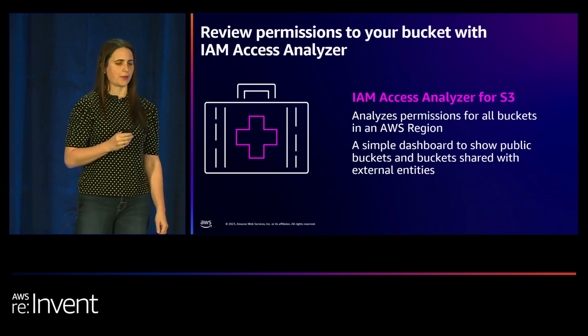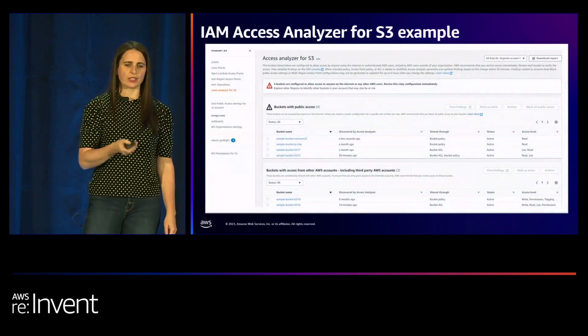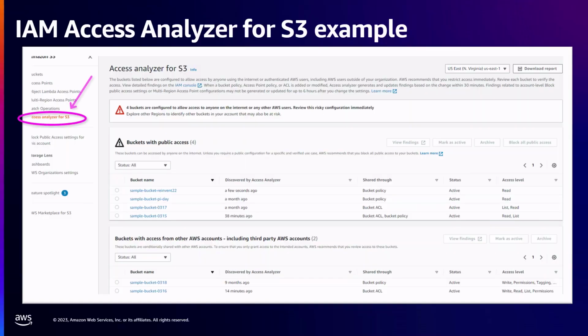So let's look at an example. Here in this example, you're going to select Access Analyzer for S3 on the left panel. You're going to select your region, and once you do that, you're going to see a list of findings. Access Analyzer reviews your bucket policy, bucket ACL, access point, and block public access settings to produce findings. It will list the buckets that have public access in the top panel and buckets that are shared with external accounts at the bottom panel.